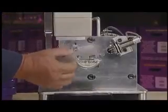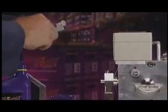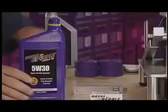When we examine the bearing, we find the wear that occurred with the other motor oil is still there, but the surface of this bearing is now much smoother. Switching to Royal Purple can actually help undo some of the wear that may already be present in an engine.